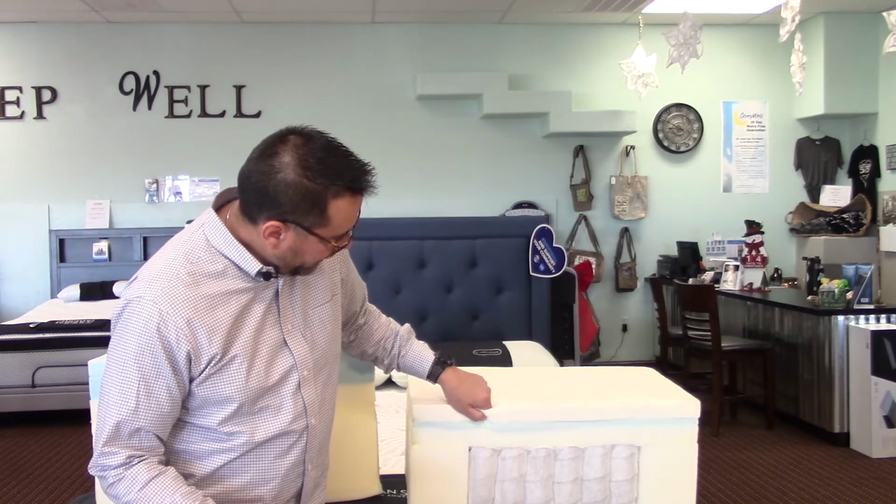It could be the springs in a unit, itself. In fact, some beds are 100% latex, and they are their own springs. So latex is just much more responsive, much more supportive. Any kind of back issues, I definitely recommend latex for people, just because it holds you so much better.